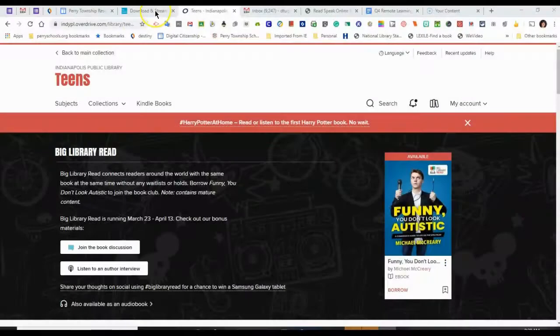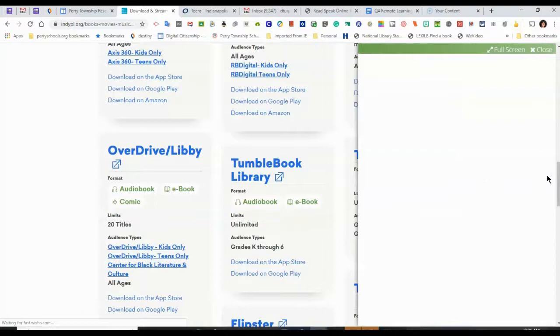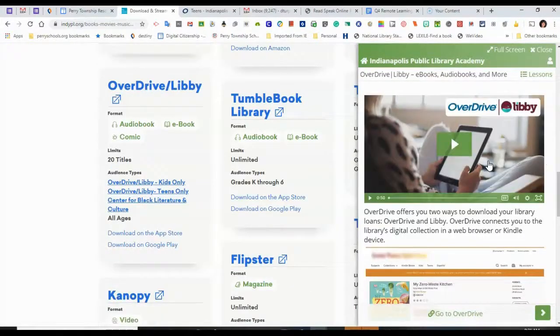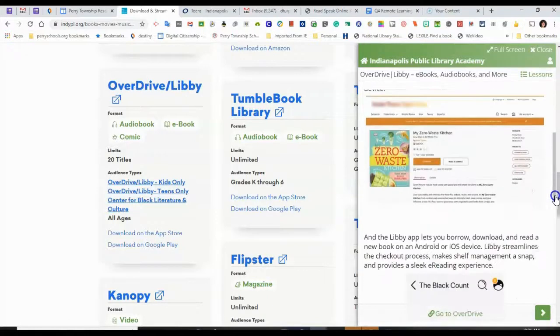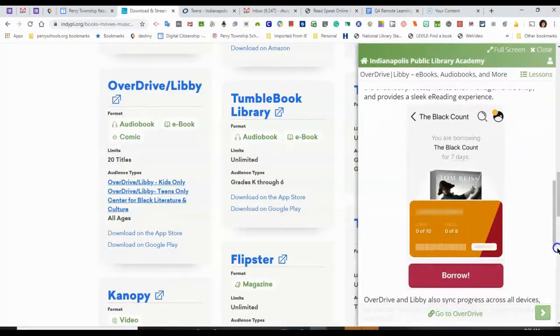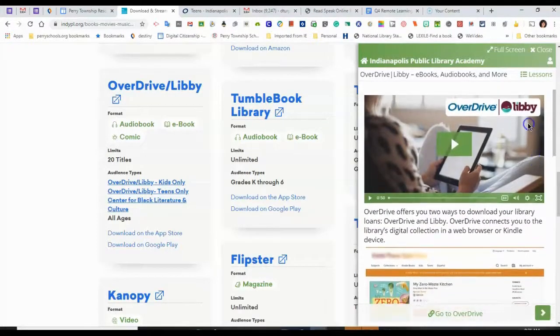So for more information about Overdrive and Libby, I can go back to the Indianapolis Public Library website and on the right-hand side of the screen, they have tutorials about many of their offerings. In this case, I'd look for Overdrive and Libby. And there's another video that you can play for more information. And it will go over the Libby app that you can download on your Android or iPhone. You do need your Indianapolis Public Library card to check out books here.